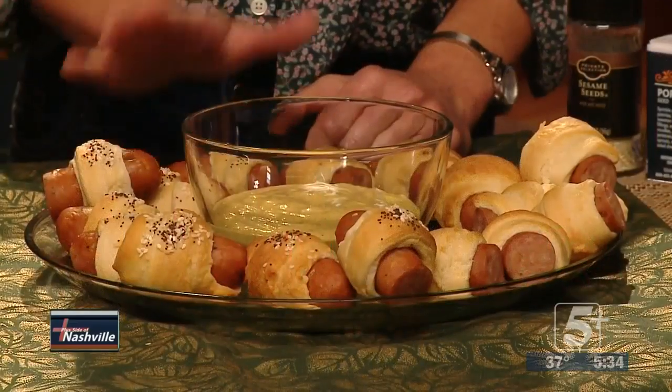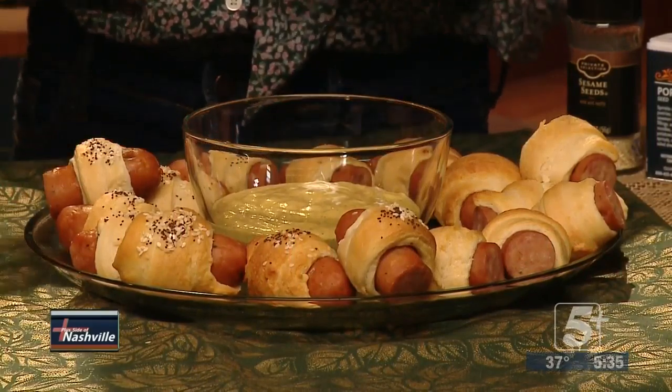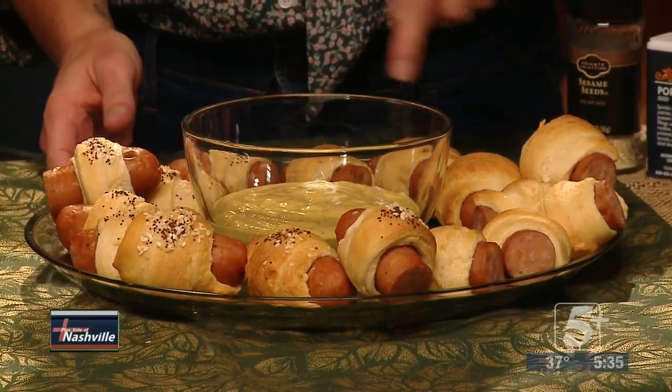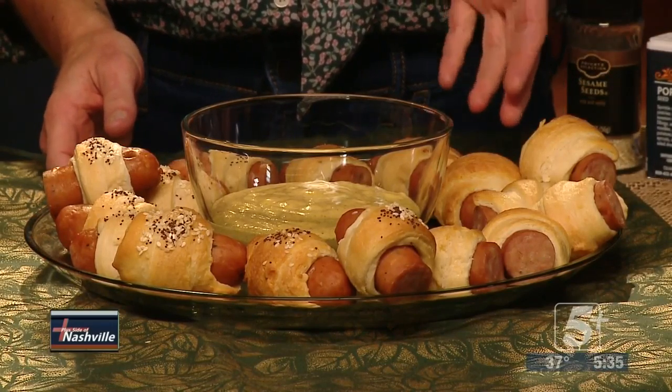Yes, absolutely. And when I had a party a few weeks ago, these went like gangbusters. Like I looked down and they were all gone. Luckily I had some more in the oven, so I had to get them out. You can see this side is just plain with the plain crescent dough.